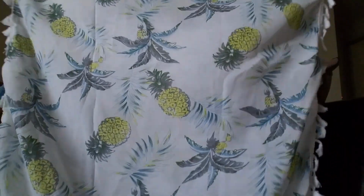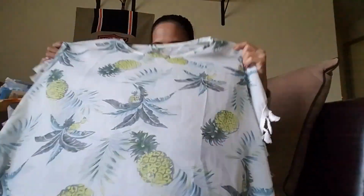The second item is this one. This is for the, yung pang cover pag nagsuswimsuit ka. Char. So, the two piece or one piece. So parang cover up lang siyang ganon. Pineapple!